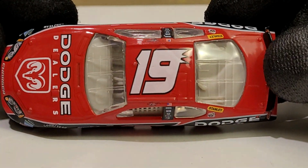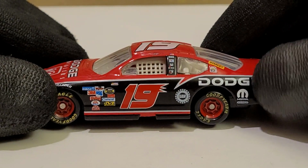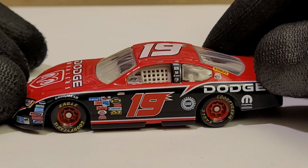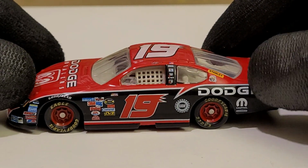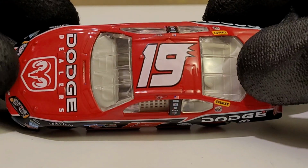2006, man, yikes. He had like 3 DNS, and his average finish was in the 20s or so. It was pretty bad. I think his average finish was like 28th. So it was a terrible season for Jeremy Mayfield.